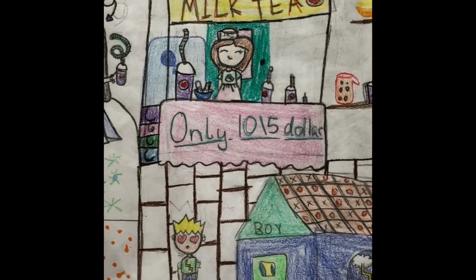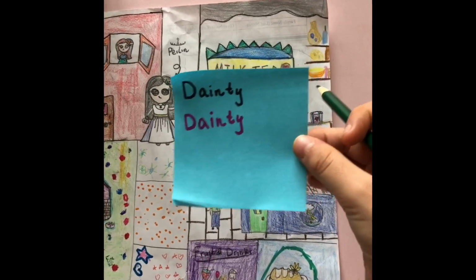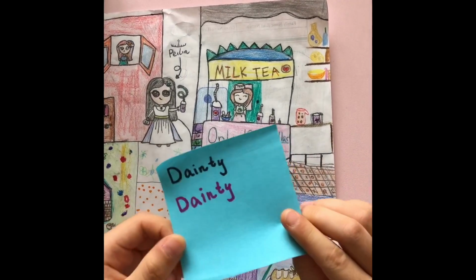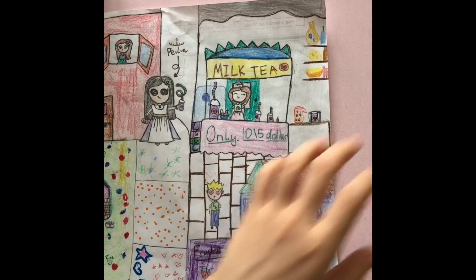Dainty is our first word of the drawing. Dainty means small. Yeah, it means very small and teeny. That is our first word of the drawing.